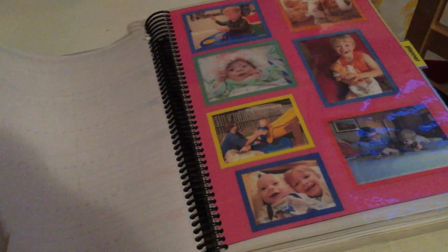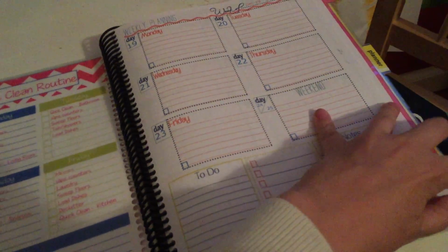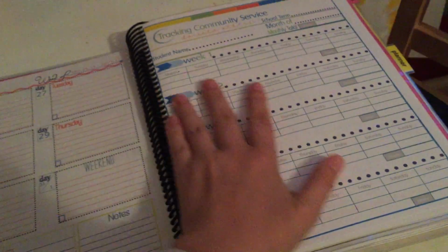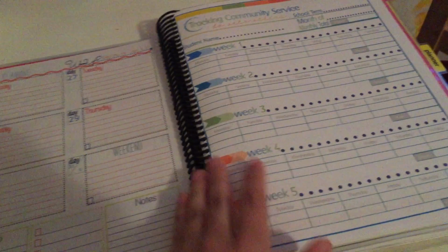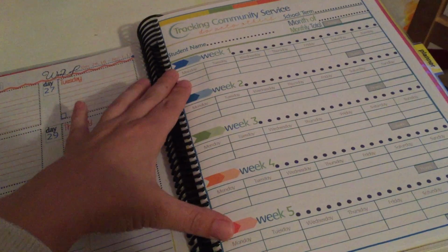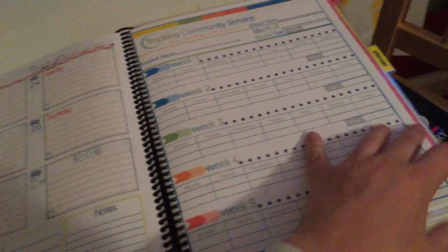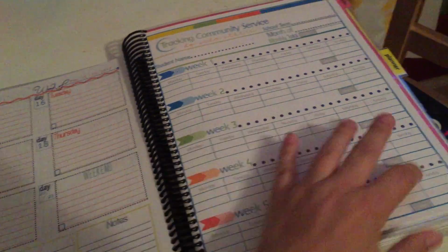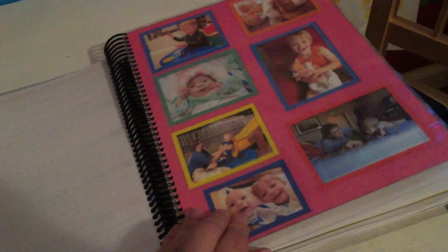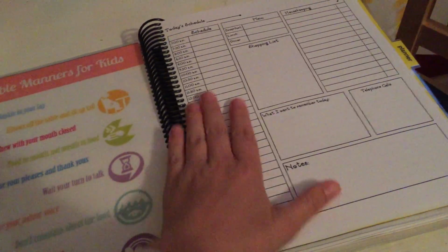And so all those pages are in there, and then in between, at every month, I put in this from Tina's Dynamic Homeschool site, the tracking of community service, because we do that every week. So I have 12 of those scattered through here. And here is a schedule, because every now and then I have those days that are just really hectic. And this I also got from her site.